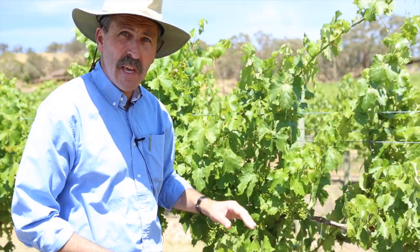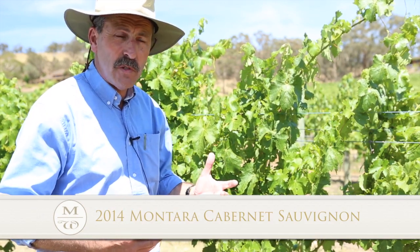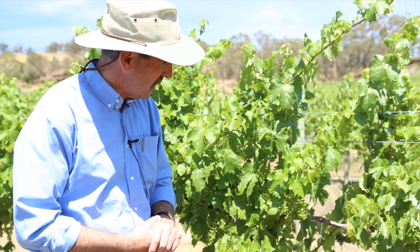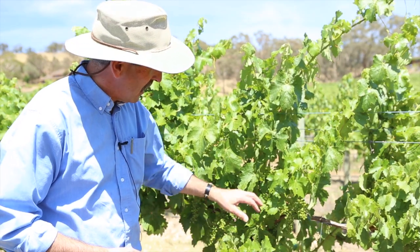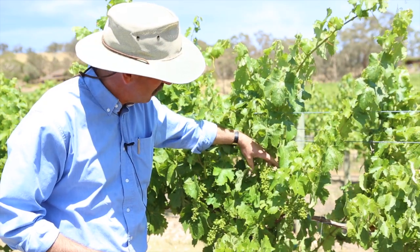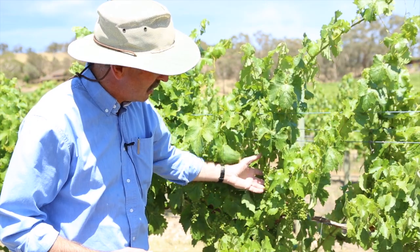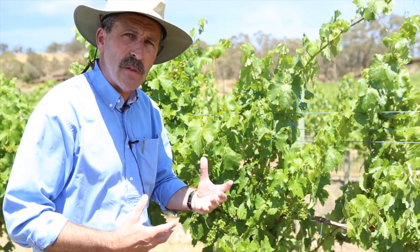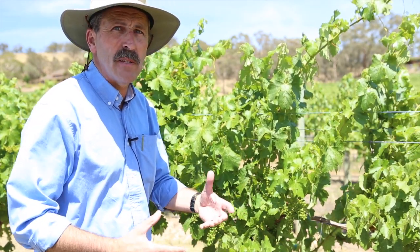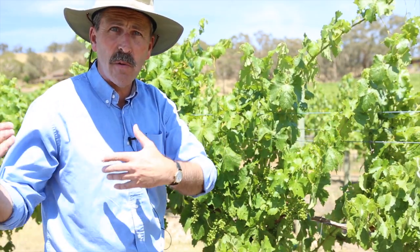We're here with the Cabernet Sauvignon. This is a new block that has been replanted to where the Cabernet used to be grown on the property. The Cabernet is similar to Shiraz, has a long conical bunch without any shoulders or wings, and that is a superb bunch, but it varies depending on the flowering conditions. And when this flowered back in December, it was wet, it was overcast, and parts of this whole block are very light.